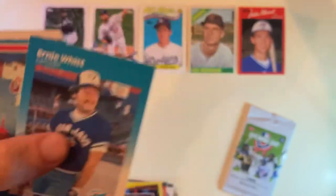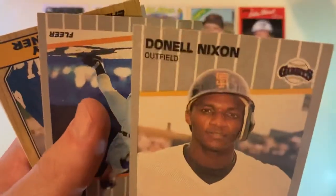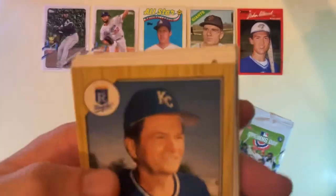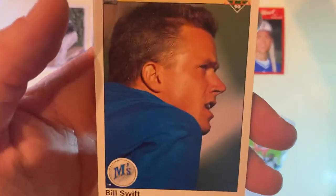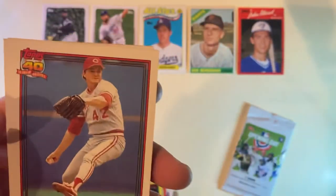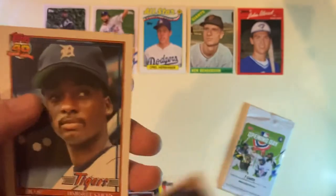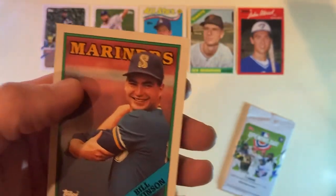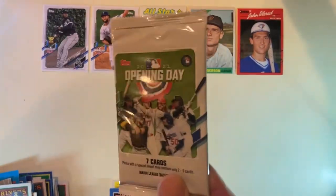Ernie Witt. There's Gary Reedus. Donnell Dixon. Frank Tanana. We got Billy Gardner. He's a manager. Bill Swift. Kurt Ford. Rick Mahler. Tony Phillips. Darnell Coles. Joe Hesketh. And Bill Wilkinson. All right. Open our last pack here and see what we got.